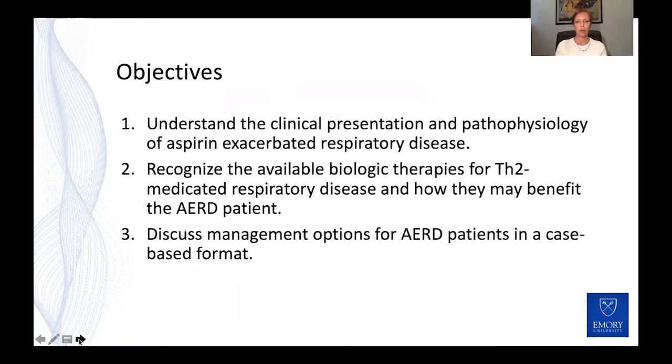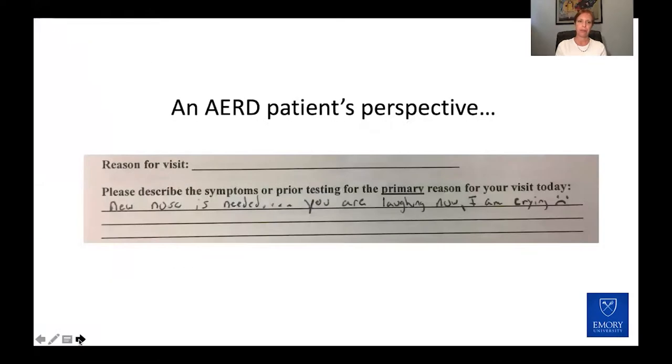As I mentioned, we'll talk about presentation, pathophysiology, and diagnosis of AERD, as well as various treatment options, concentrating on medical post-operative management. And we'll end with a discussion about biologics. AERD affects our patients significantly. As you can see here on a patient's clinic intake form, he is requesting a new nose.